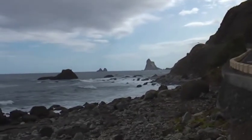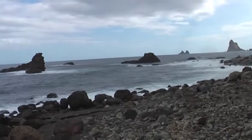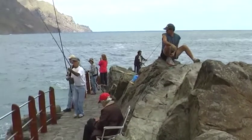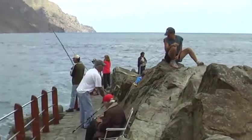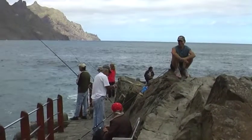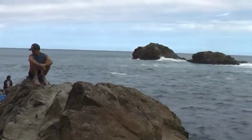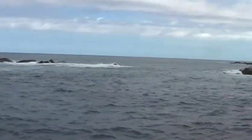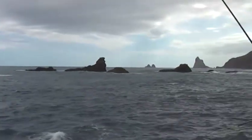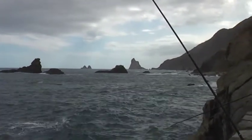Here we are in the north part of Tenerife, just past a village called Tigana. And at the end of the pool we've got the fish, we've got one. A little tippler. That won't get him. Very pretty looking fish. See that? Very pretty looking fish.